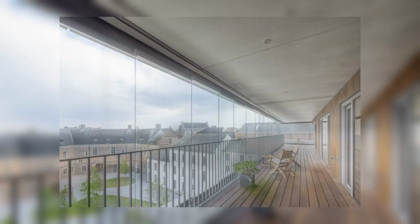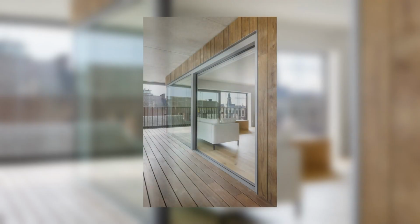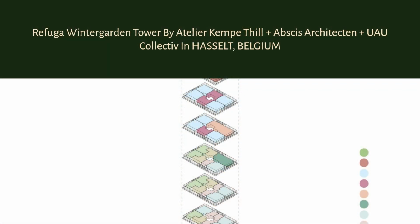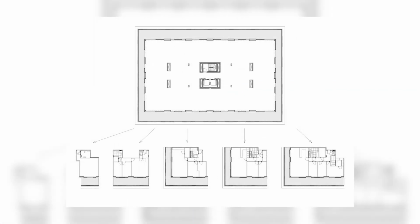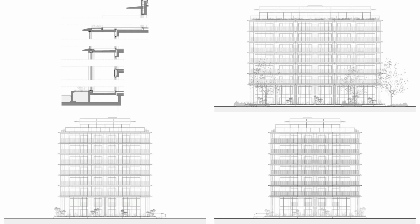The facades, indoor floors, and terrace floors were realized with various types of wood, thus giving the apartments a rather suburban and warm atmosphere. The windows and sliding elements of the winter gardens are made of aluminum or steel and are up to 5.70 meters high on the ground floor.